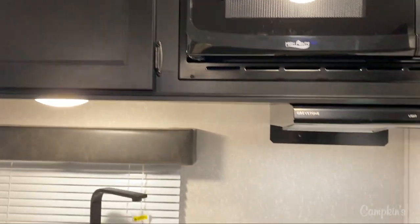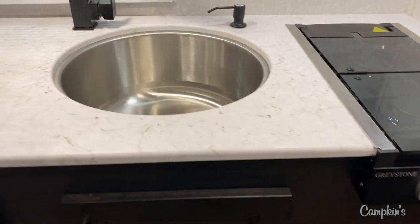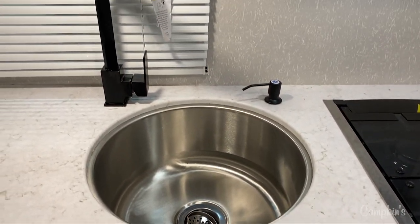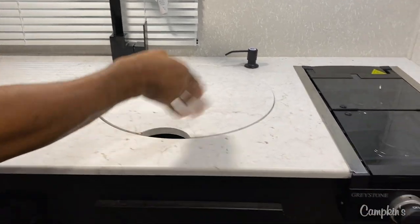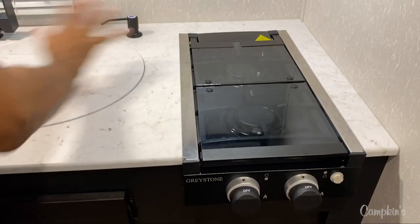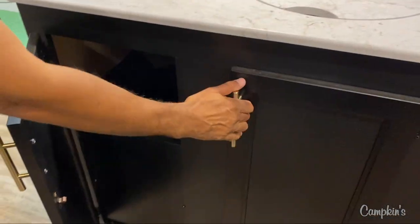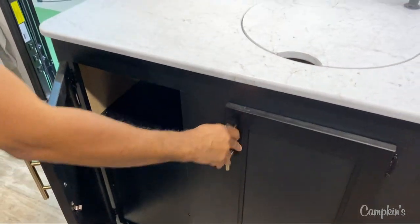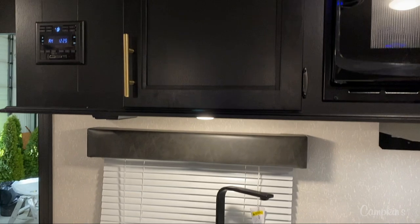There is lots of counter space here. You will see that we do have a nice stainless steel sink, and that is very, very deep, actually. You may not even be able to see how deep it is on camera. We do have a two-burner stove, and once again, because this is a glass countertop, it does add more preparation space for you and space down here too. Microwave, and also the heat and the air conditioner and the subwoofer.